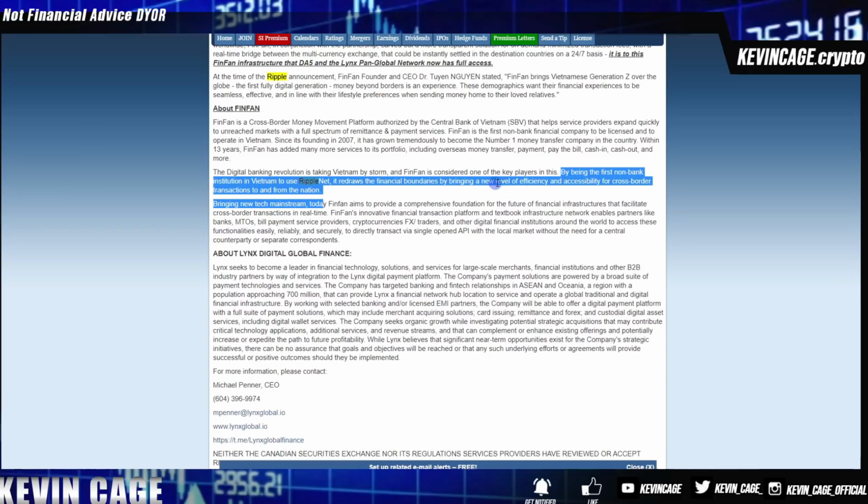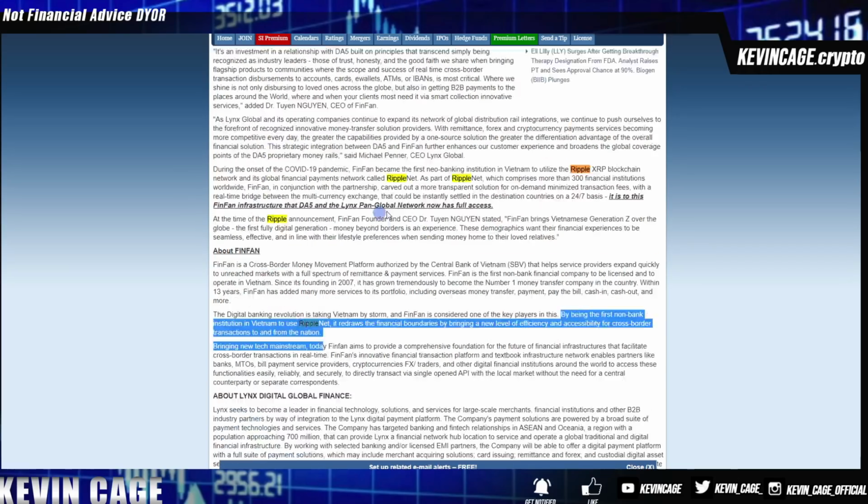And FinFan is considered to be one of the key players in this by being the first non-bank institution, which is huge, in Vietnam to use RippleNet, the network of Ripple clients. It redraws the financial boundaries by bringing a new level of efficiency and accessibility for cross-border transactions to and from the nation. To and from, meaning bi-directional. Very high benefits right there.